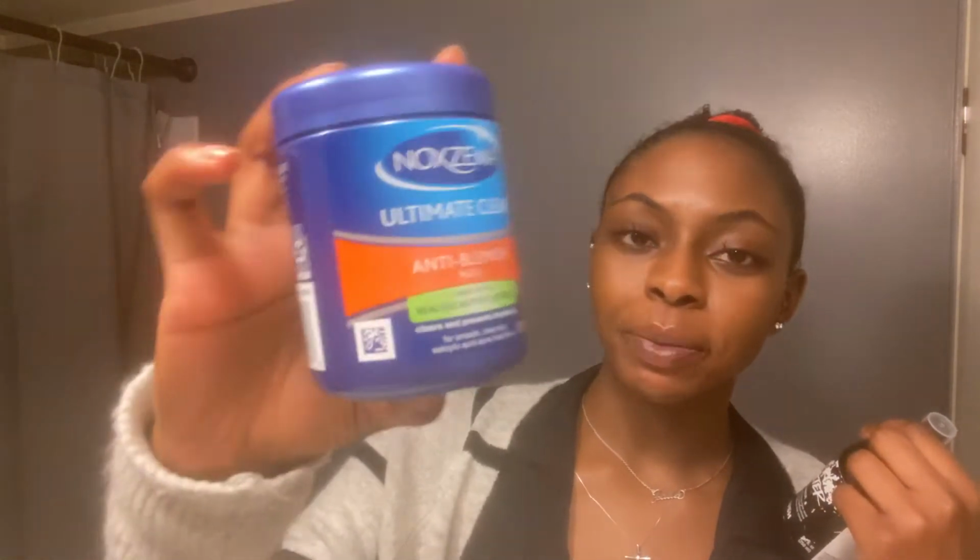So I use my little bar soap. I have this bar soap right here, and then I have my Noxzema pads. That was for a little thumbnail, sorry y'all. These Noxzema pads are called Ultimate Clear Anti-Blemish Pads. I love these, y'all. I love Noxzema products in general. It's really good. And this cleansing bar that I have is Ambi. I like Ambi and Noxzema products. They're old products, but they work so good.